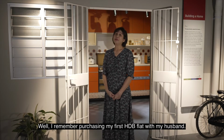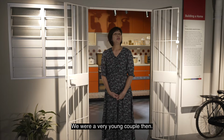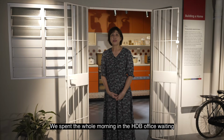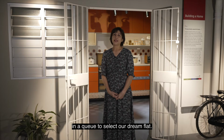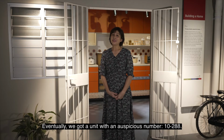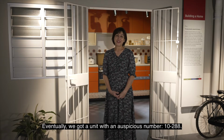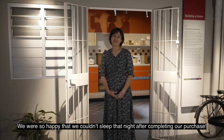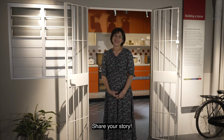Well, I remember purchasing my first HDB flat with my husband. We were a very young couple then. We spent the whole morning in the HDB office waiting in a queue to select our dream flat. Eventually, we got a unit with an auspicious number, 10288. We were so happy we couldn't sleep that night after completing our purchase. What about you? Share your story.